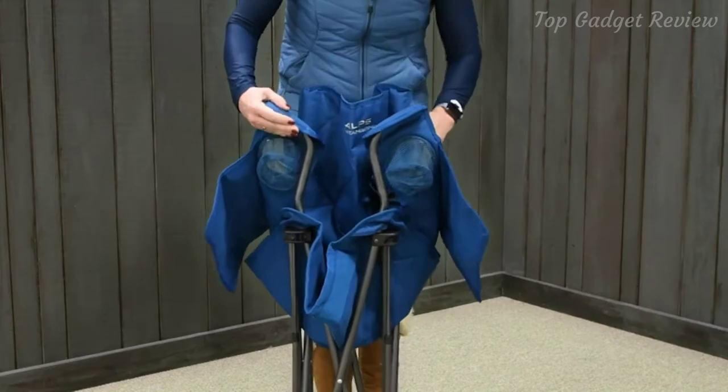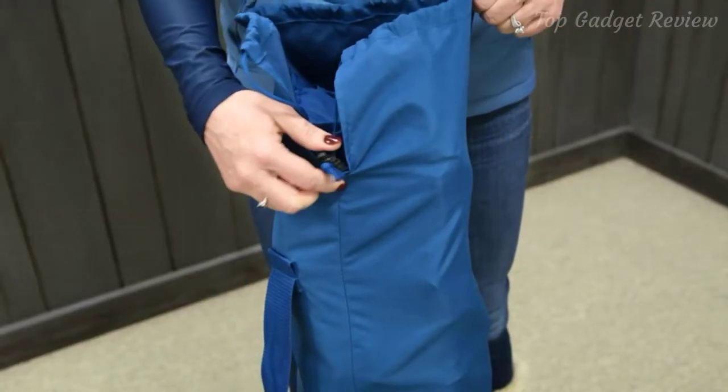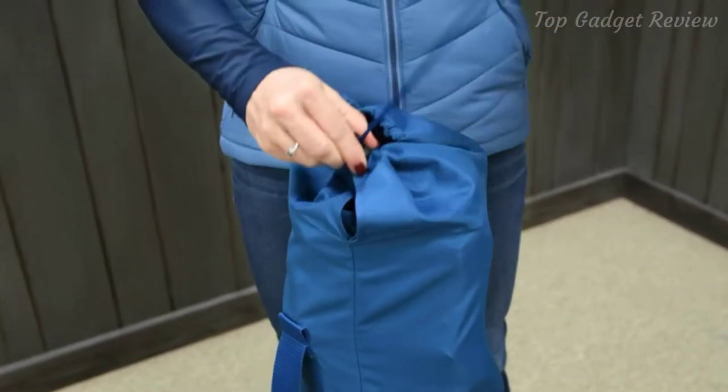Perfect for the campsite or your kid's soccer game, the King Kong easily folds up into its included carry bag.